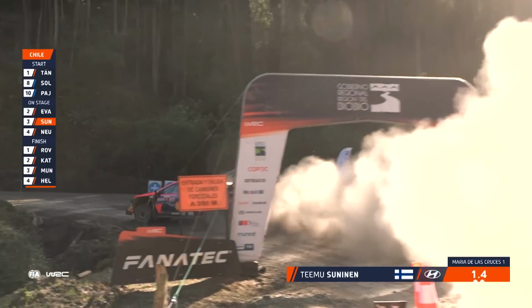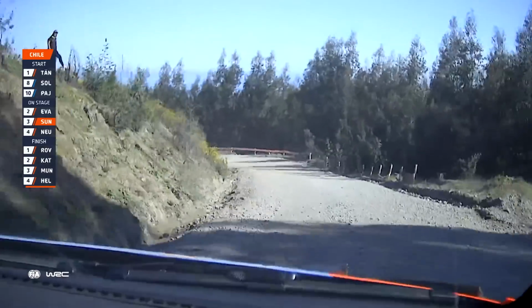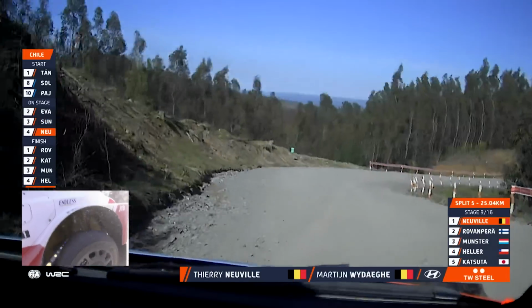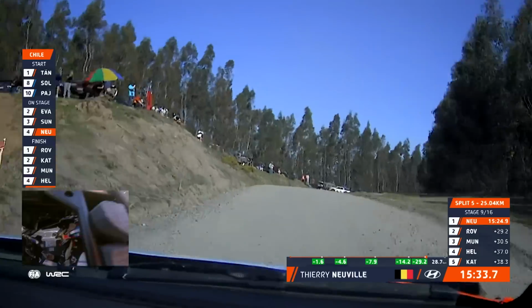Teemu Suninen, what's he got on the car? 3 hards and 1 soft. The soft on the rear right. So he could make some gains in here as well. Is that rattling? Oh, let's look at that tyre. That's a good job of survival. Well done. Good job of survival.